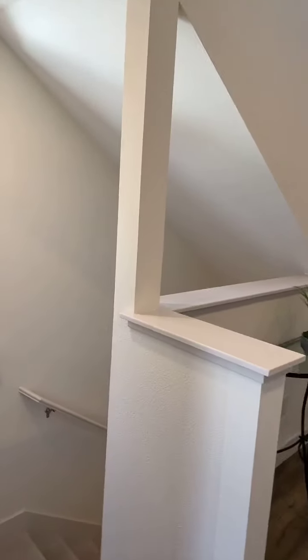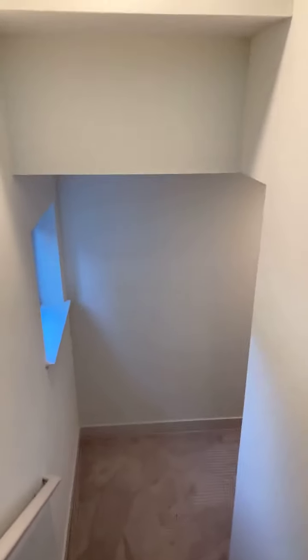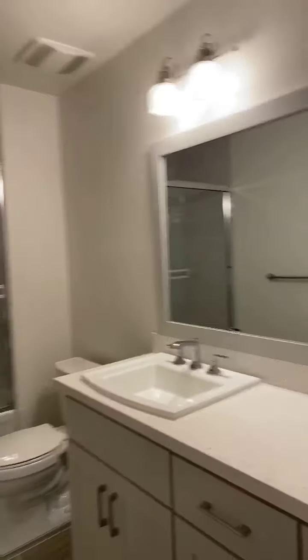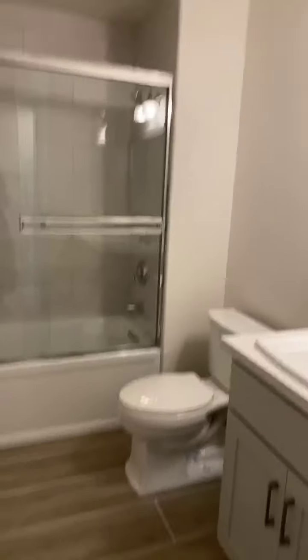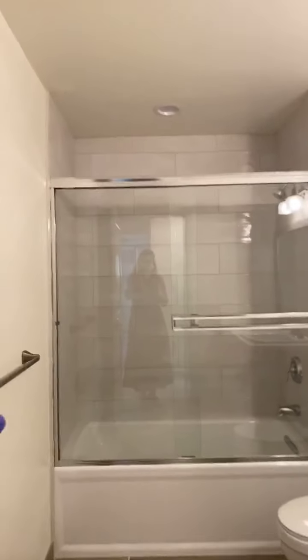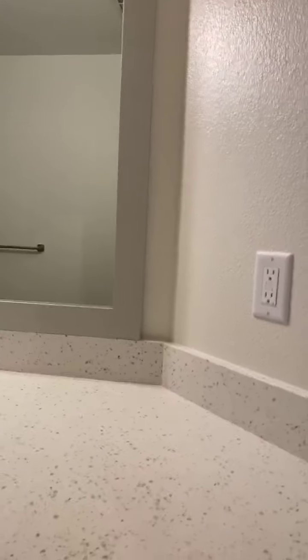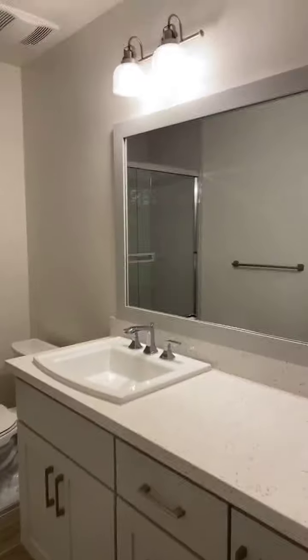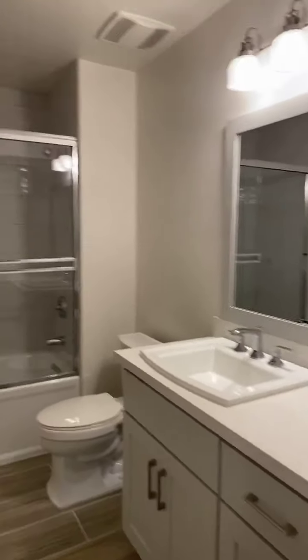Downstairs are bedrooms and a bathroom, as well as the laundry room. And you'll see down here, it's really spacious. You've got high ceilings, which is very nice. And then you have this beautiful bathroom. Again, you've got the quartz countertops, extremely spacious, and you have this beautiful ceramic tile. Again, you'll notice these custom cabinets as well. Again, with the soft close. Everything has been done with just the highest quality.